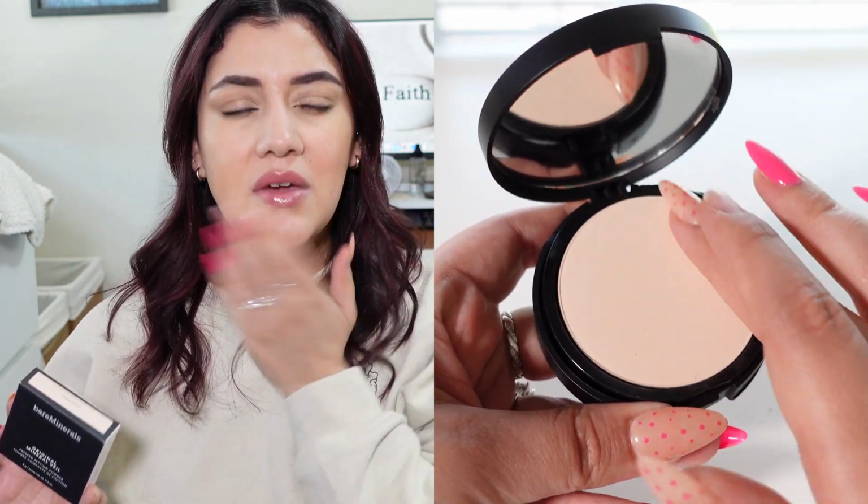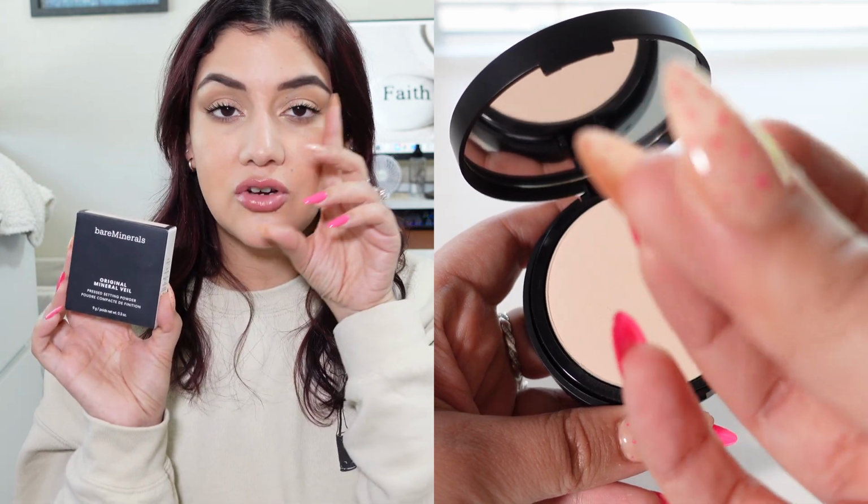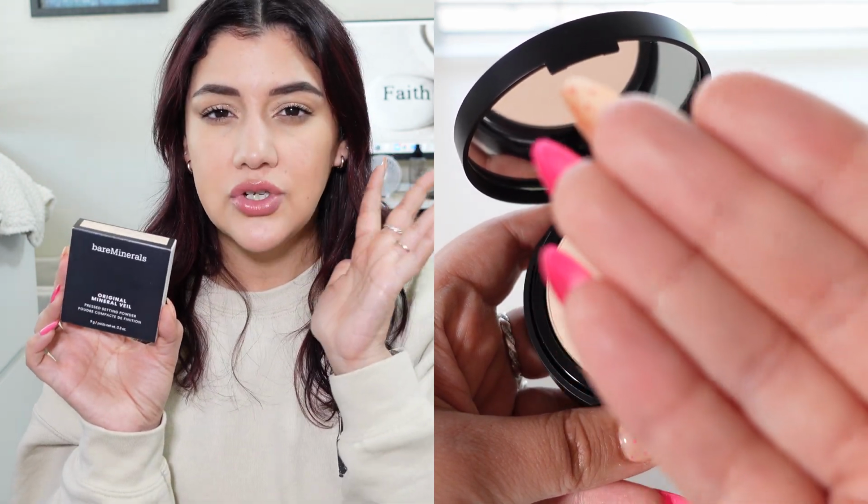And I used it to set my face but very lightly and I really like what this does to my skin. I feel like it creates almost like a filtered look. I think it really does give you a veil on your skin without it looking dry or anything like that. So I really like this powder. And I'm excited to pick this one up to pair with a translucent all over my face.